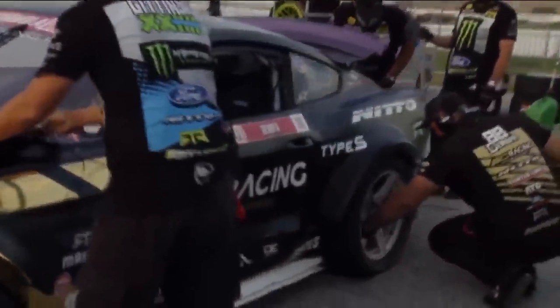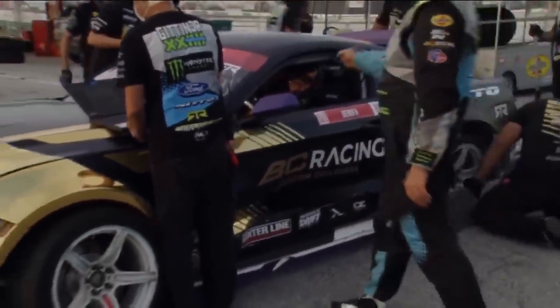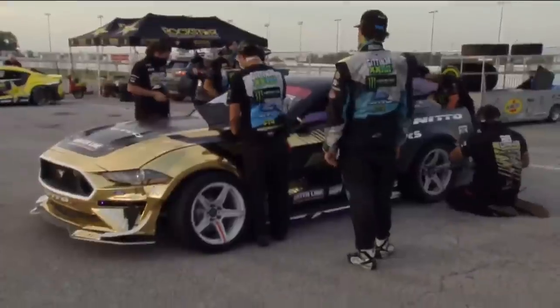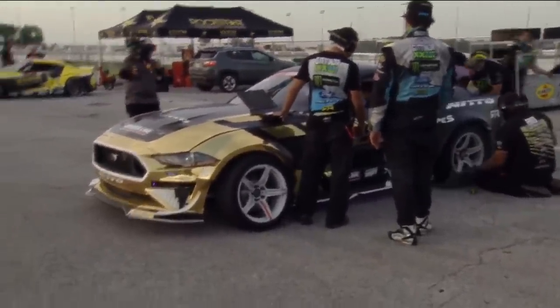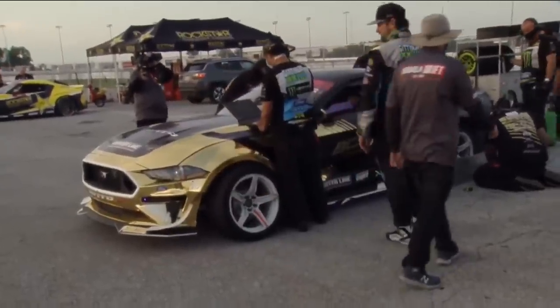Odi would love to jump up in the rankings. Ryan Turk would love to maintain and go into the finals, but it is guaranteed that one of the RTR Mustangs will be there. There it is, Vaughn Gittin Jr., giving Nux, the professional fun haver, too, ready to rowdy, Chelsea Denofa. So Vaughn Gittin Jr. cheers on his teammate as he gets some fresh Nitto tires.